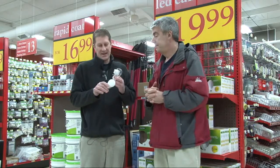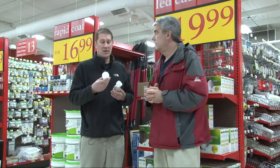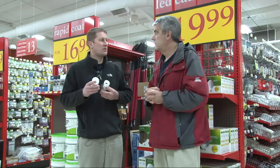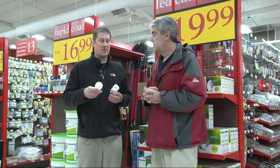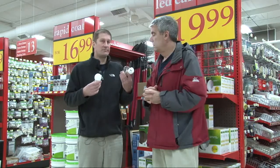Phenomenal. You can't see it in here, but there's no filament or anything. There's little diodes in here that light up. When they first came out, they weren't very bright. That was the knock on them. Now we're almost 2 years into seeing them on the retail shelves, and the prices have come way down, and the bulbs are getting way better. So this is the future technology that's here now. And I think all this will be gone in the next 5 years.